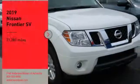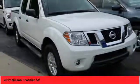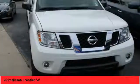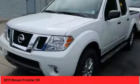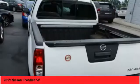Take a ride in the 2019 Frontier. The Nissan Frontier offers a full-length, fully boxed frame for strength, serious off-road capabilities, and a 5-star rating for side impact crash safety. The Frontier's interior comforts include cab versatility, under-seat storage, and seating for 5.